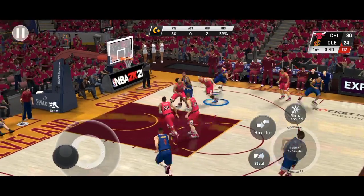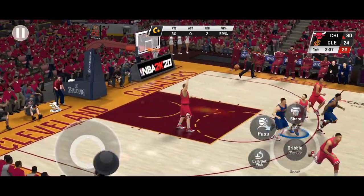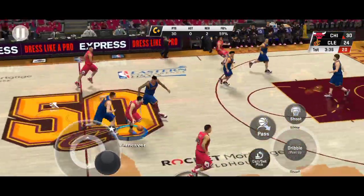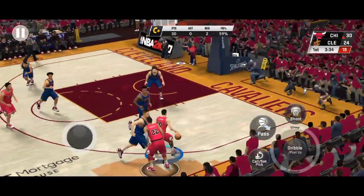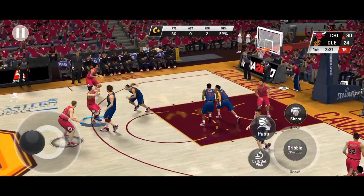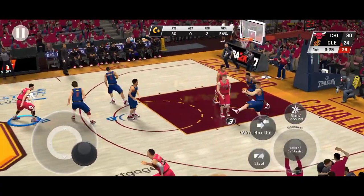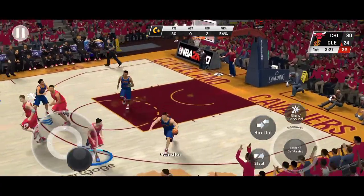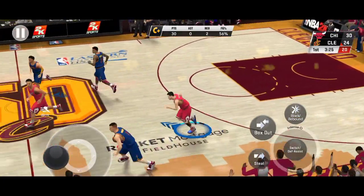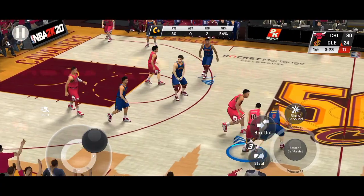Catches it. Rebound by the Bulls. Dimes. Favor on the way. No luck. Not loose.